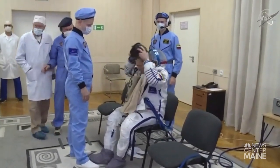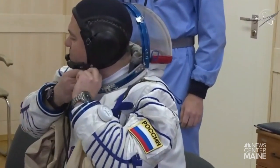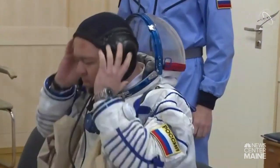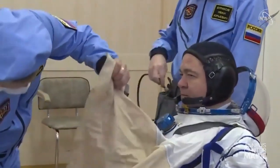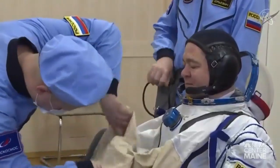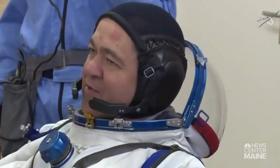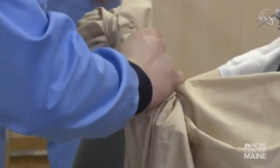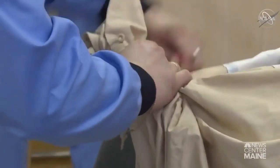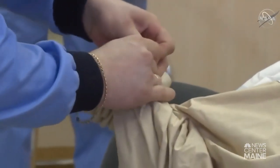Once they get to the actual suit-up and integration facility, it's time to get into these launch and entry suits. And this is called the Sokol. It's the white suit. You can see Alexey Ovchinin getting into it here. This is worn throughout all the different dynamic phases of flight, so they're going to wear it for today's launch and the eventual docking with the International Space Station. Then the suits get put away and they get brought back out if they're ever flying in that Soyuz, either for a relocation or when they actually come back down to Earth.